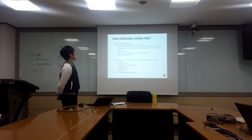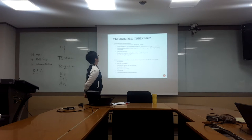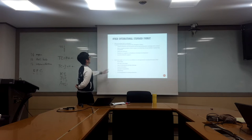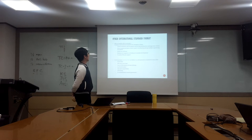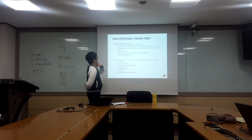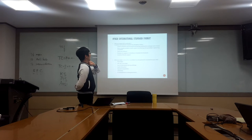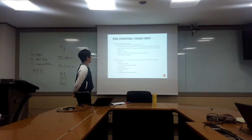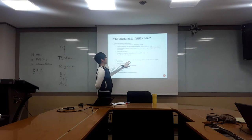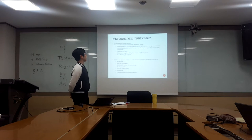And other standard formats: why IGES is not adopted. Global commerce and increased outsourcing made data exchange more critical, and more complex products require coordinating among multiple engineering disciplines and multiple software systems. IGES had many technical flaws, and this is a list of the technical flaws.